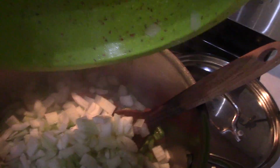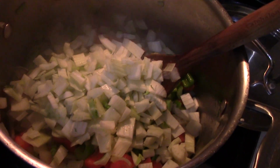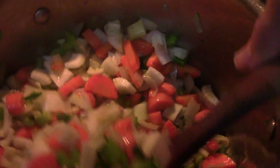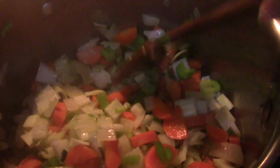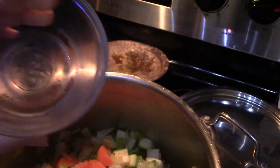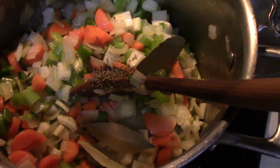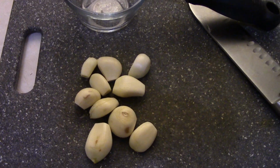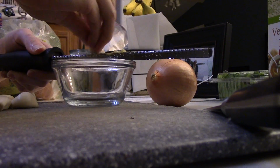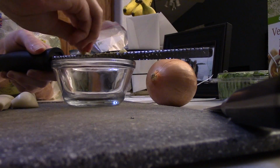So then I add the diced fennel, which is roughly the same size chunks. Cook that down until it starts to get pretty brown and golden and delicious. And then once that starts to go in, I add the bay and the thyme. Stir that all together. So then I grate the garlic instead of just chopping it, which gives it a more intense garlic flavor. So here's just some shots of me grating garlic.